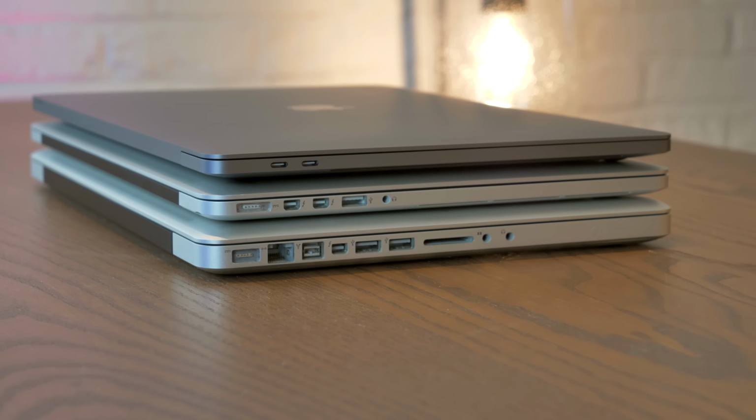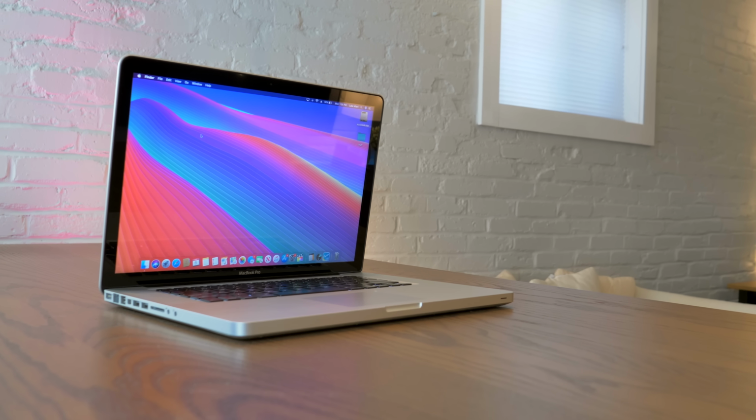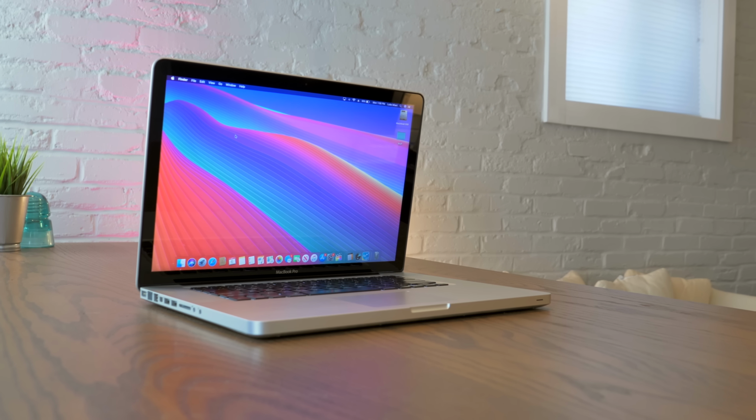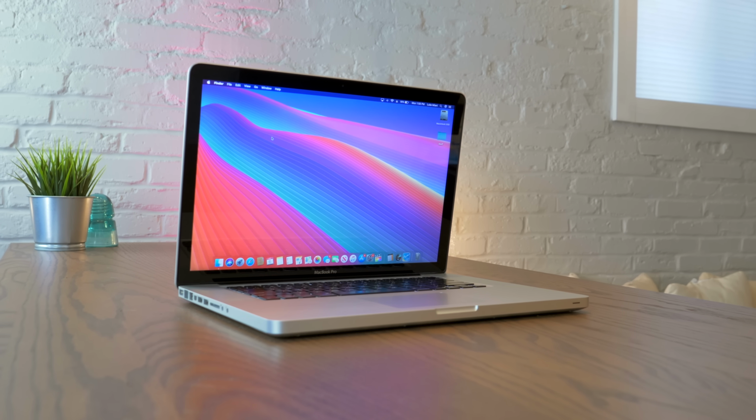If you were to take certain PC laptops from 2012 and go out to a coffee shop with them, you'd probably get some sidelong glances of people like, what the heck is that old beast? That really wouldn't be the case here. I don't think most people would look twice at this computer. It looks like pretty much any other MacBook, and to the untrained eye, it definitely doesn't look old. It doesn't feel old. It still feels like a high quality device.